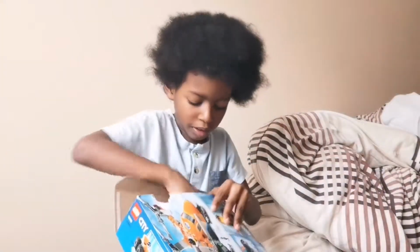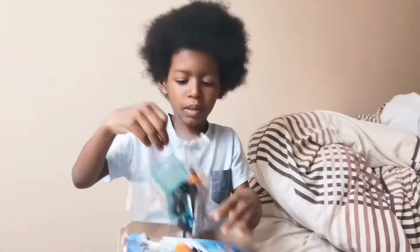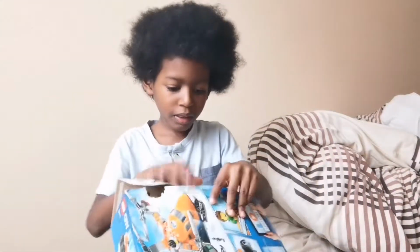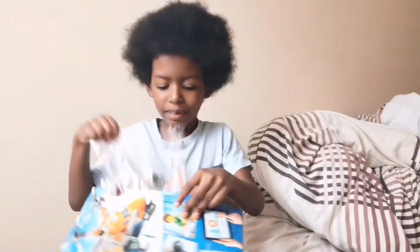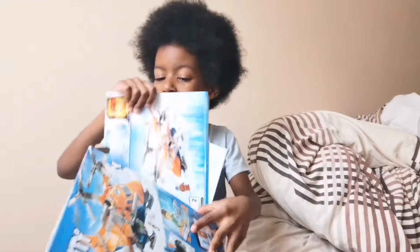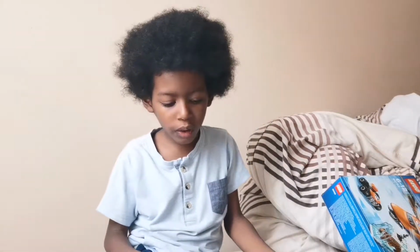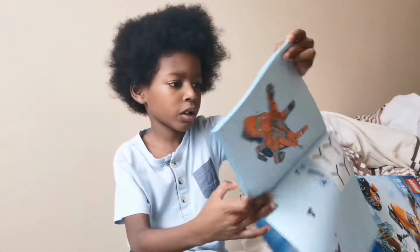Well, we got the tiger. Wait, I'm going to take them out one by one. We've got a Lego piece. We've got bag 2. We've got bag 1. Finally, bag 3. And last but not least, how we build it: the instruction sheet. Aha! So guys, I'm just going to go and start building. I'll see you in a bit.